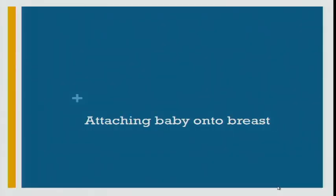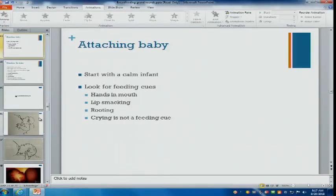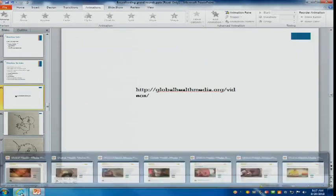So, now that you know the different positions, how do you actually get the baby to latch onto your nipple? You always want to start with a calm baby. You want to tell moms what the feeding cues are. Feeding cues are when babies put their hands to their mouth, their lips are smacking, they start rooting at the breast. Crying is not a feeding cue. When you've gotten to the point of crying, the infant's beyond upset, and they're not going to want to latch onto your breast. And it can be really frustrating. So I am going to, at this point, show another video.